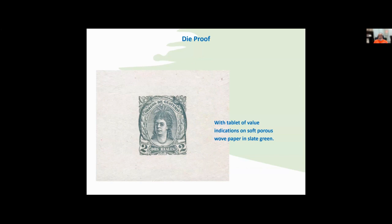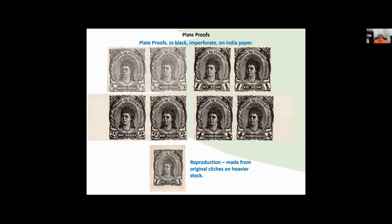Now this is another die proof. This was on soft porous paper, a wove paper in slate green. They also issued some black plate proofs. These were imperforate on India paper. And on the bottom, it's not a plate proof. This is a reproduction made by the original dies, the original cliches, on a heavier stock.